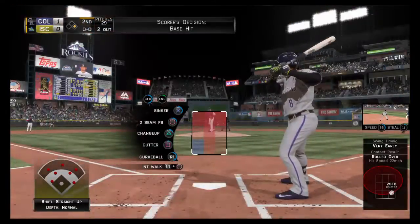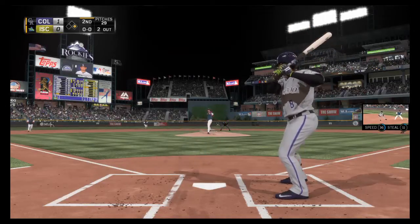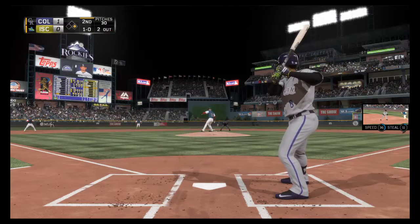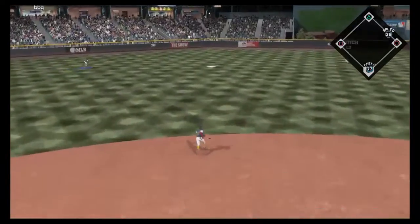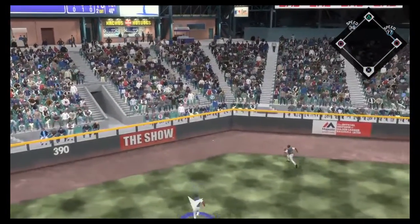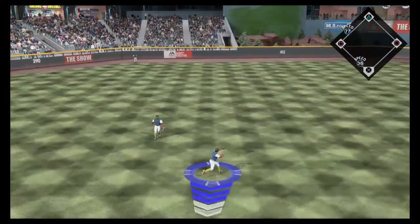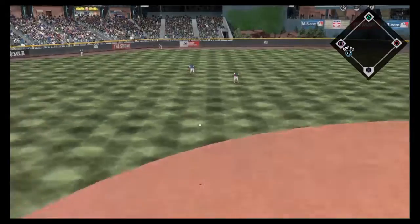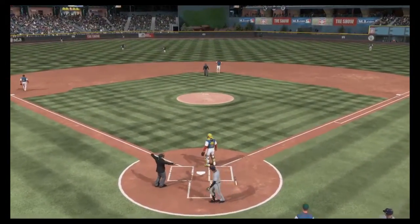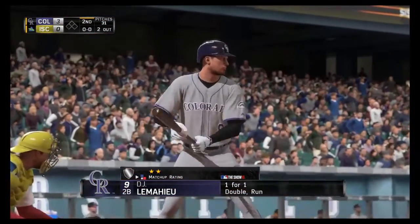Gerardo Parra will get the call here as he'll hit for the pitcher. Gerardo Parra. Fastball off the plate away for ball 1. Swing, line drive. That's going to be trouble. Around third and being waved on home. The runner from first comes all the way around to score. And he will make it all the way around the bases. It's an inside the park 2-run home run.